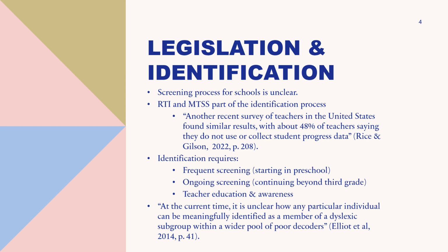In terms of legislation regarding dyslexia identification, the screening process for schools is unclear. State legislation has led to the use of RTI and MTSS as part of the identification process. However, something I thought was interesting is that schools don't always implement effective RTI and MTSS supports. In the Rice and Gilson article, this quote stuck out to me. It says, "Another recent survey of teachers in the United States found similar results, with about 48% of teachers saying they do not use or collect student progress data." So this would obviously lead to an under identification of students with dyslexia.